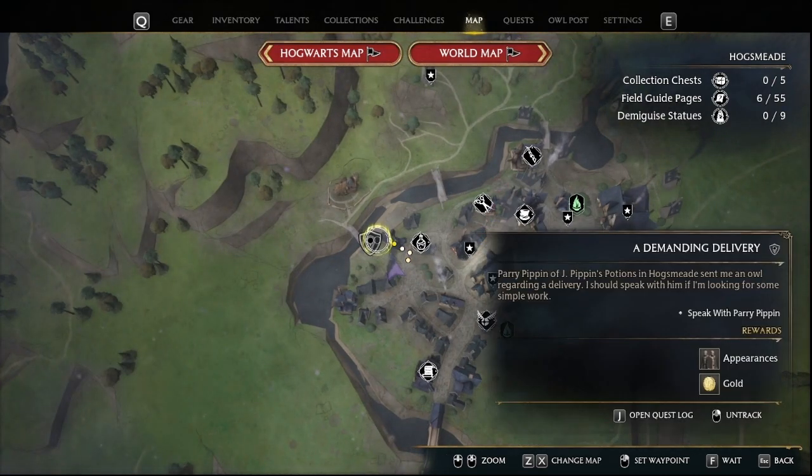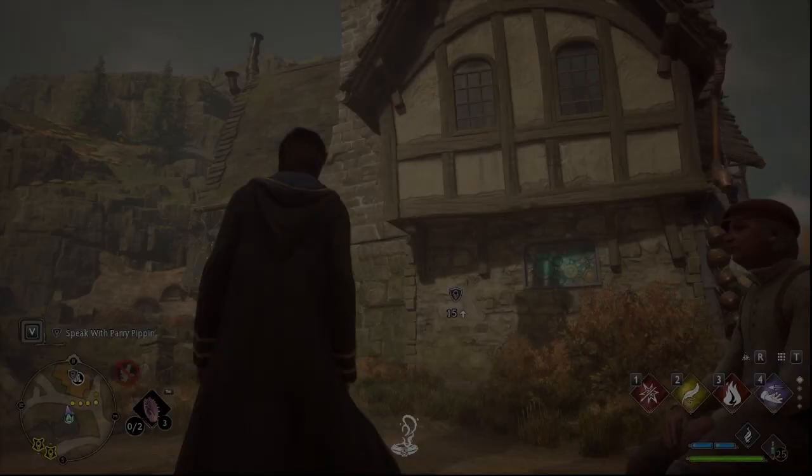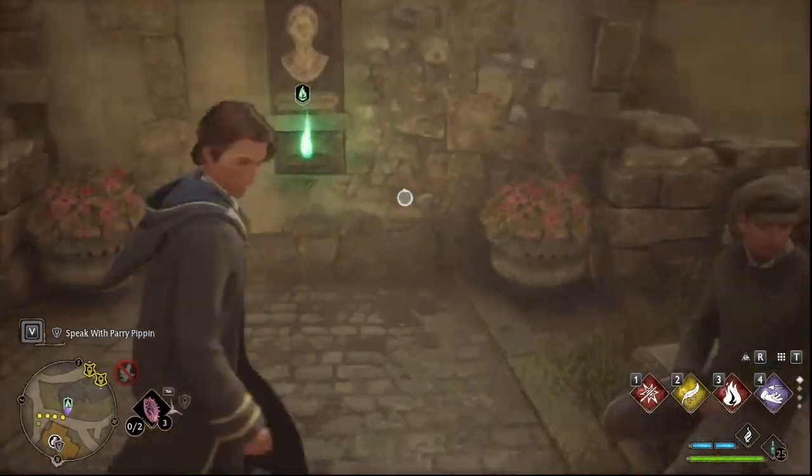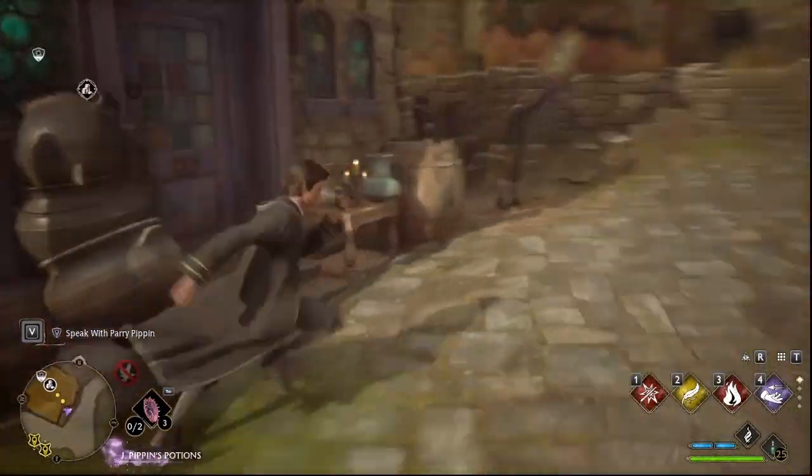Hi guys, today I'm going to show you how to complete a demanding delivery side quest in Hogwarts Legacy. You're going to just start off right here at the West Hogsmeade Flu Network location. It's right next to the potion shop in Hogsmeade, which is where you start this quest.